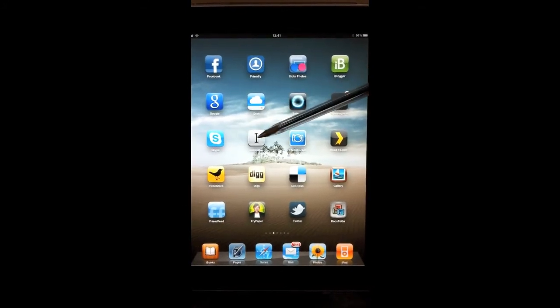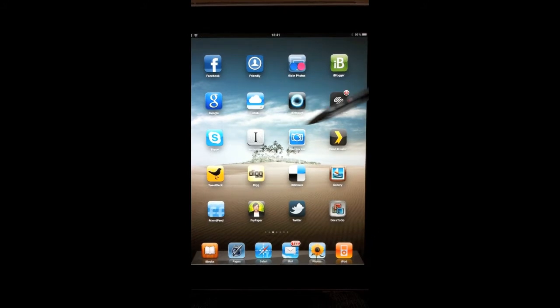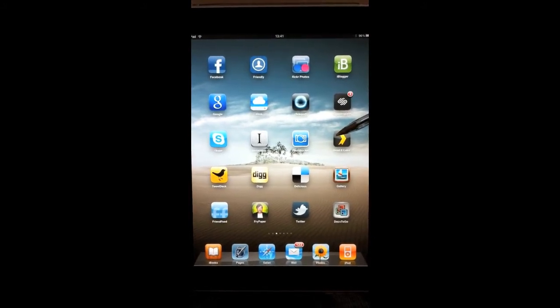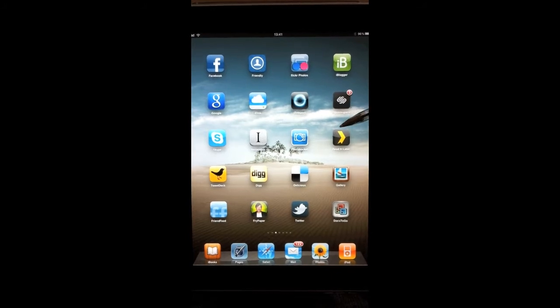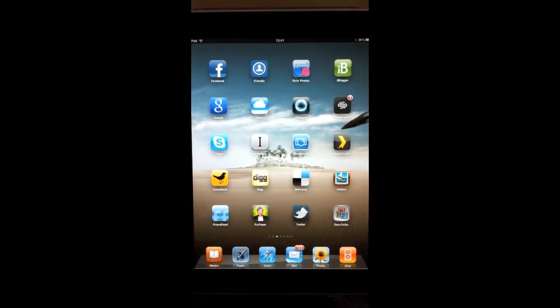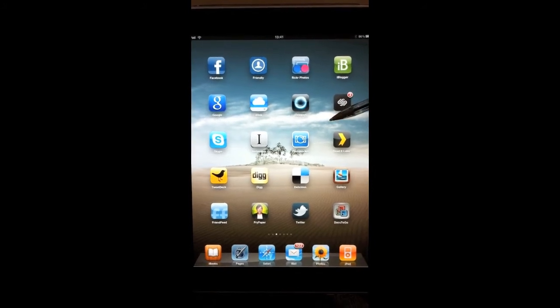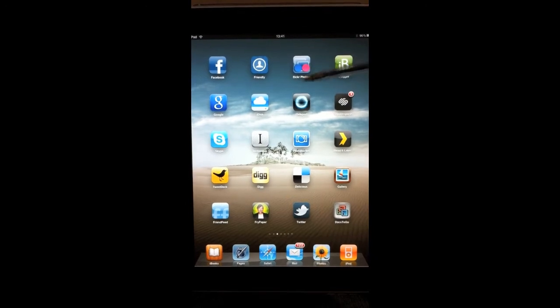Skype, self-explanatory. Instapaper and Read It Later. These two applications are basically if you're out and about and you're reading an RSS feed off your iPhone, but it's a really big article and you want to save it for later, you send it over to one of these two and just read it either on your iMac or your iPad later on. PhotoBucket is the same as Flickr. It's an online photo service.